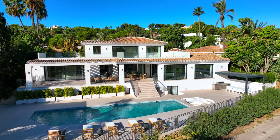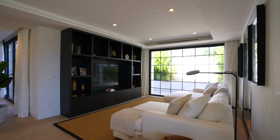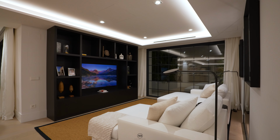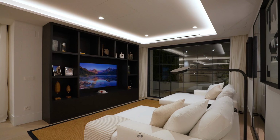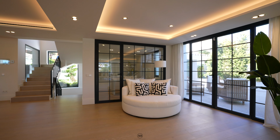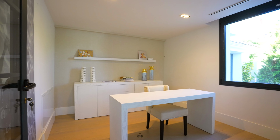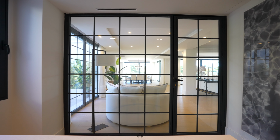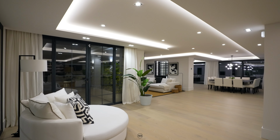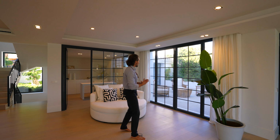Now let's have a look at the kitchen. But before we do, ladies and gentlemen, we have a snug TV area right over here. Big fan of the industrial looking window right there. We also have an office which is located here, and that's what I mean. Everything is in its own vicinity, which is fantastic. Come here, do a little bit of work before you jump into the pool or play some golf, because we have Las Brisas golf right up front.